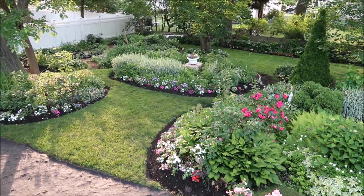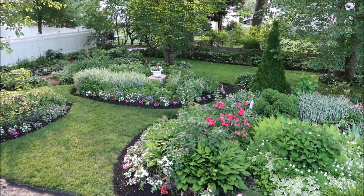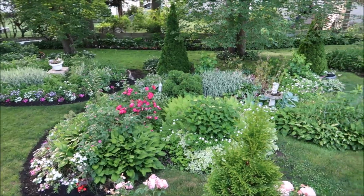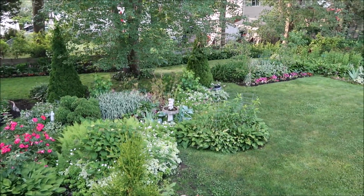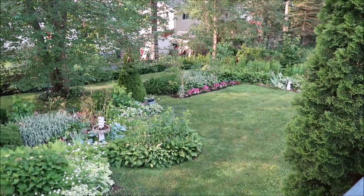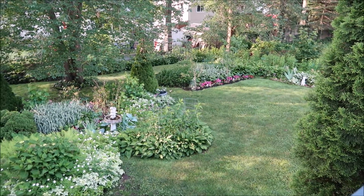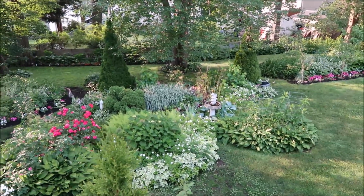I love how the garden is looking so cool and calm this morning. It is just a beautiful thing. After the heat of last week, it's so good to come into this new week with this cool and relaxed atmosphere here in my garden. It's so good to be with you here today.